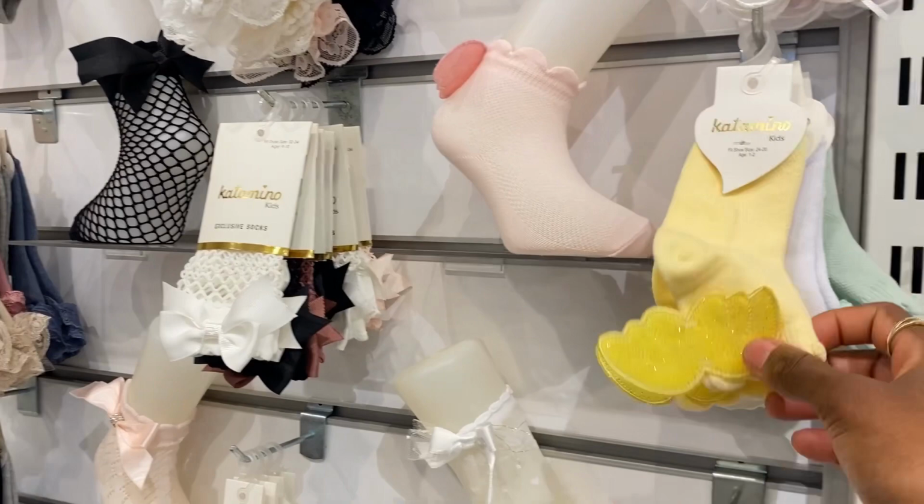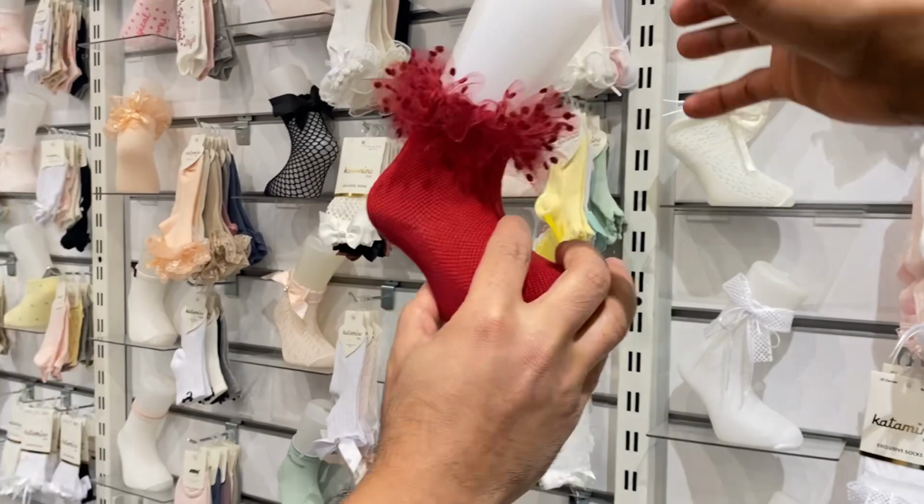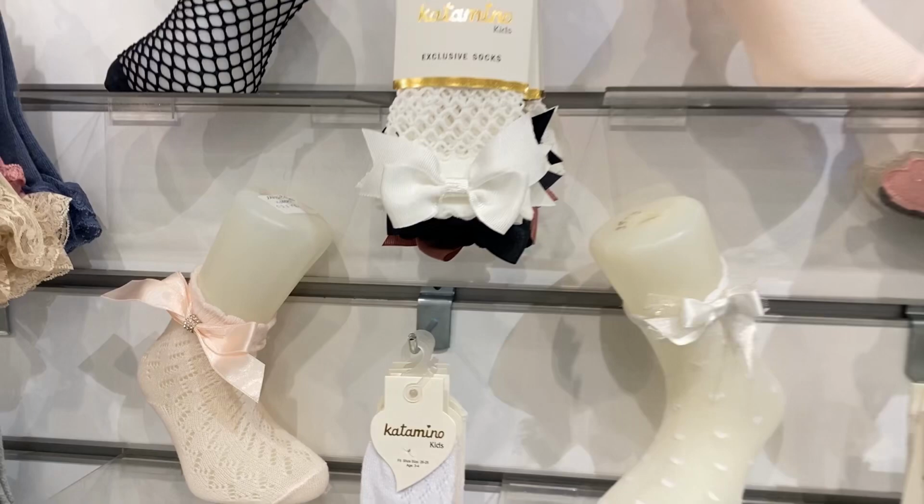Okay, this is also beautiful. And this one here. Okay, and which one is the most expensive? Most expensive. Like this one. It's so cute. 6 colors in a pack. They have 6 colors. So one pack can come with different colors. Same size or different sizes? One size in pack, yes. Okay.